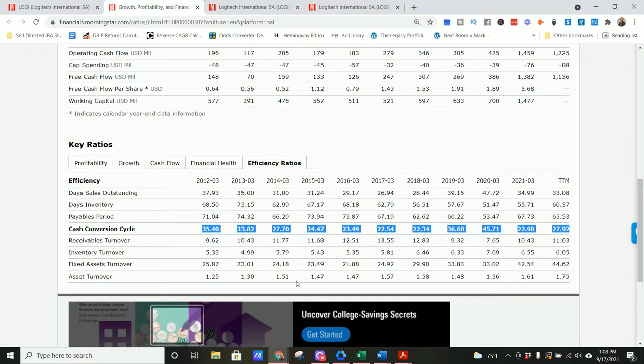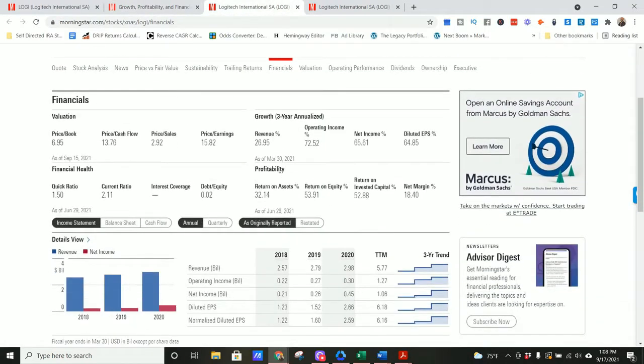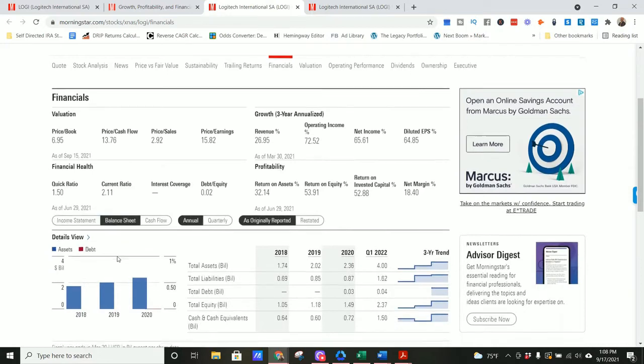But that is fantastic that their cash conversion cycle is down from 35 days in 2012 to 27.9 days in the trailing 12-month period. Okay, so far they look like a fantastically run company. Okay, let's see if we can look at this.